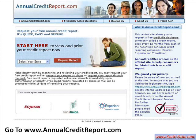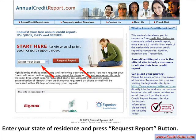www.annualcreditreport.com. First thing you do when you get here is you want to select your state from the drop-down menu and then hit Request Report. Just take a look at the two red arrows that I placed there.